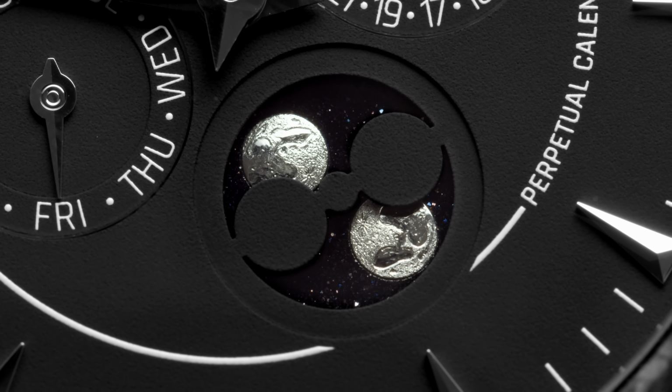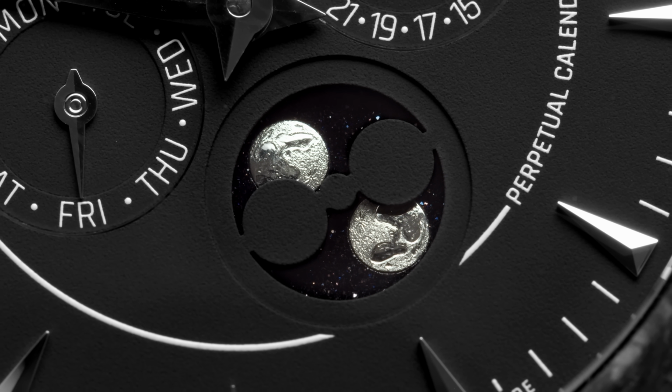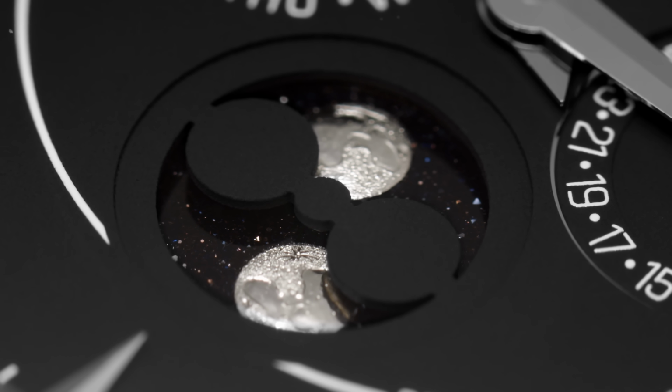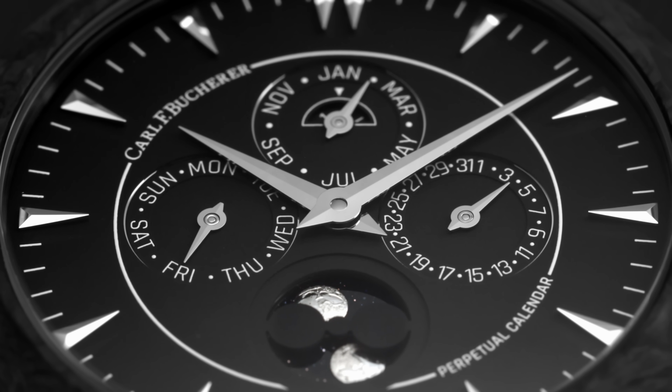The 2 moons are set on a disc of aventurine and are hand engraved in 18 karat white gold. A small detail that for me makes a big difference. There are 2 moons displayed because it shows the state of the moon in both the northern and the southern hemisphere. The symmetry does it for me, something I can't emphasize enough.